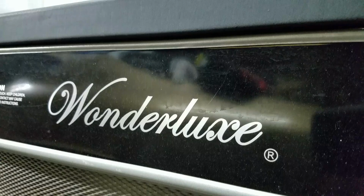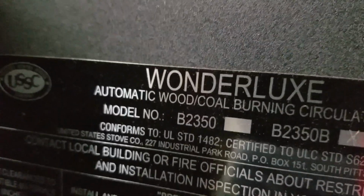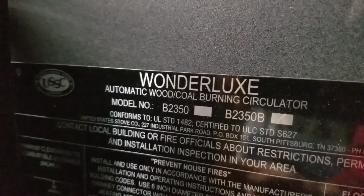So, hope you liked my review on the old Wonderluxe coal stove. And these are more than a coal stove, they're wood / coal also. It just depends how you set them up.